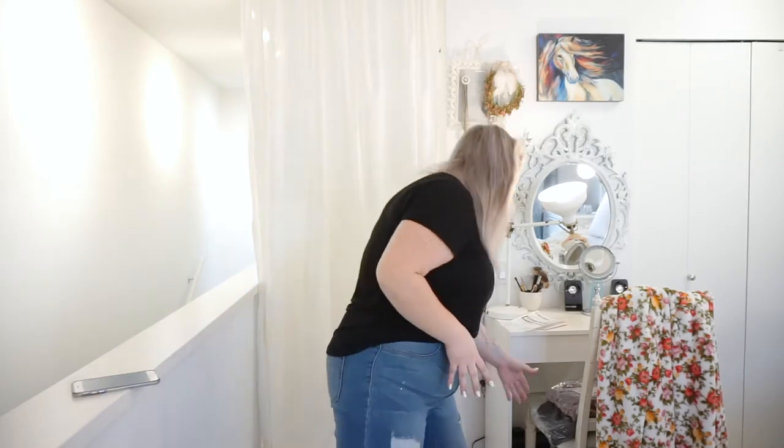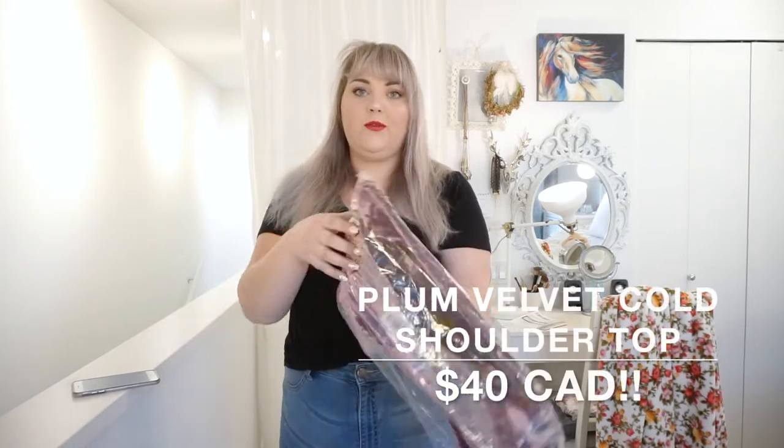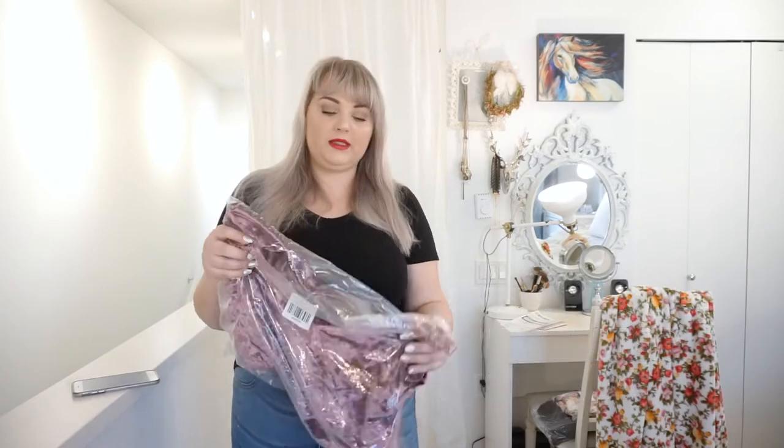Okay, so the first item I'm going to be showing you guys is the top. It is called the Plum Velvet Cold Shoulder Top. I got it in a size 1. Actually, I got everything in a size 1. The price on this in Canadian dollars is $38.90.